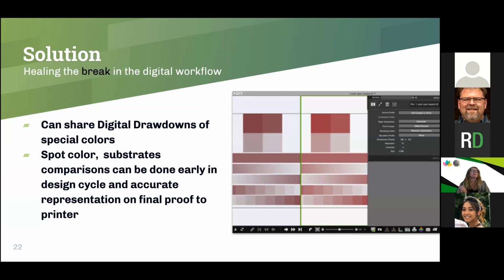In addition, you can do some special things that you couldn't do before. For example, you can share digital drawdowns. If you want to see how an ink is going to print on a particular substrate, you can show that. You can also compare 2 different substrates, as you see in this illustration. You can also, early on in the design phase, say, gee, what if I use this spot color? What if I use that spot color? Can I see what each one would look like next to each other? And the same thing with paper. What if I printed on a different substrate, etc.